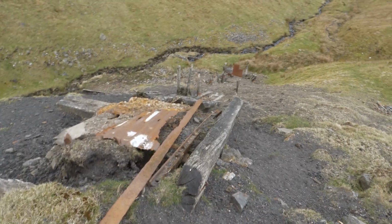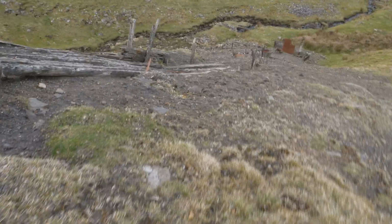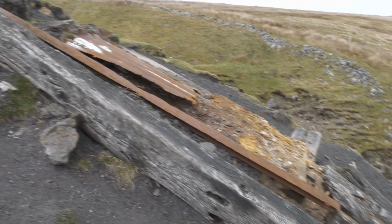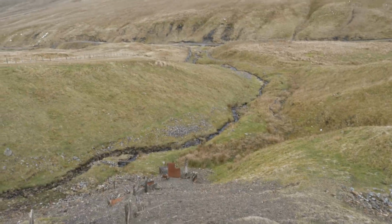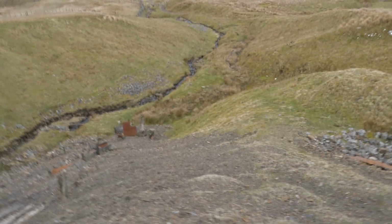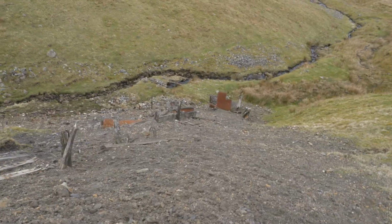So we have had some really bad storms lately over winter, so I think it's taken its toll. But this here, look, is where you toss the ore down and it'd end up in a drum at the bottom or into a storage area, and then you'd have your wagon come up the access road, that road you can see just in the top of the frame there, and take it away. Looking at this, it's worked right into the 50s, wasn't it? So I imagine it's Scammels, that type of thing.